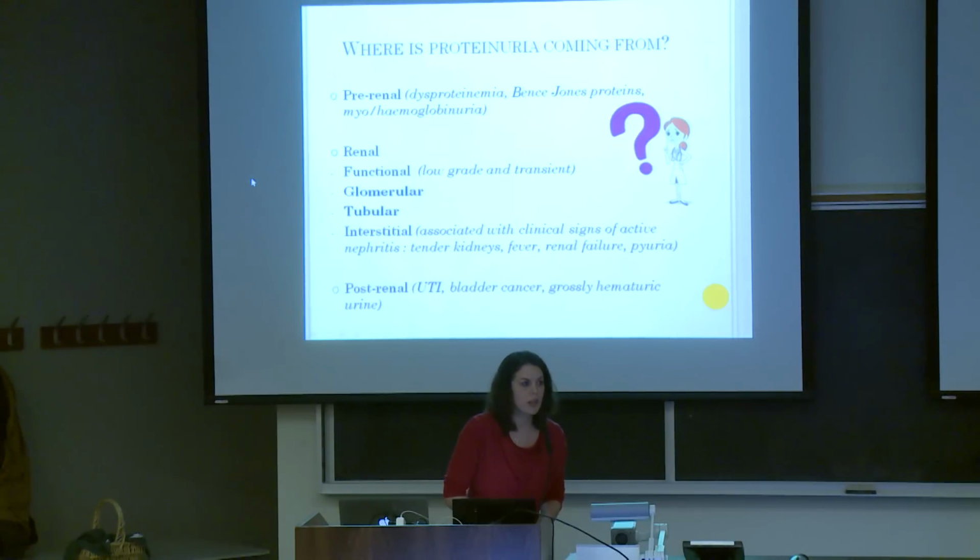Another category is called interstitial. This one is easy to rule out. This is basically what you see with pyelonephritis. So there is an infection in the kidneys, and there is exudation of proteins within the nephrons. Usually you will have fever, leukocytosis, painful kidneys, and an active sediment. So quite easy to rule out. Once you have ruled out all of the remainder, you're left with 2 big categories, and the treatment will be quite different. One is glomerular, and one is tubular proteinuria.